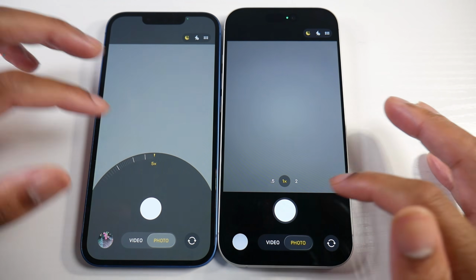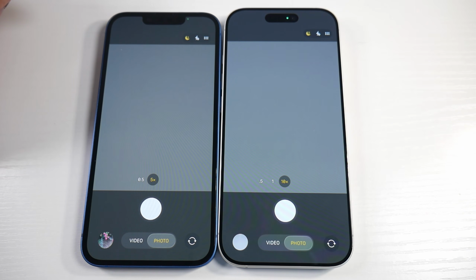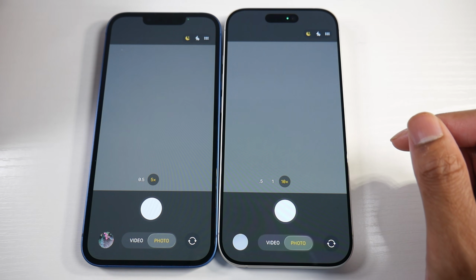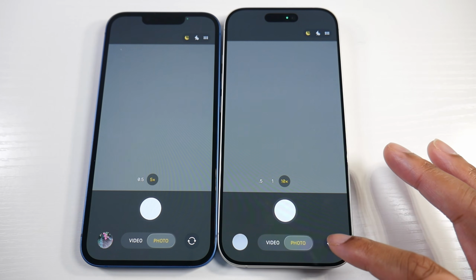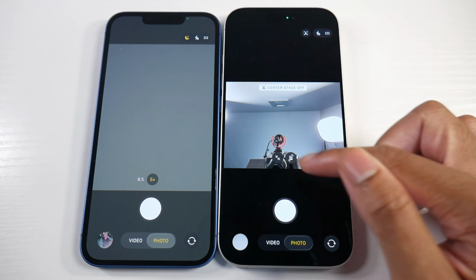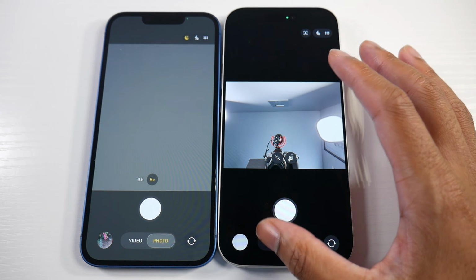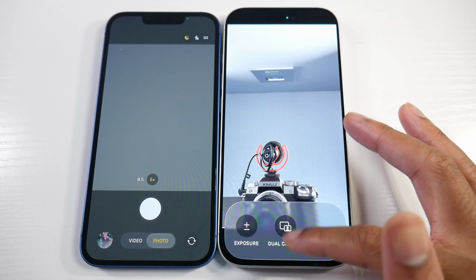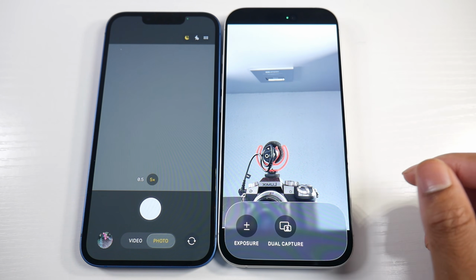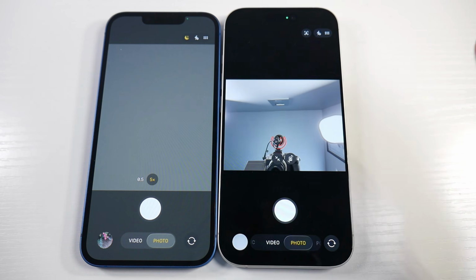So the max zoom has been improved. We go from 5 times to 10 times as well. It shoots in 4K 60, 18 megapixel selfie camera that shoots in 4K 60 as well. A cool thing here with the camera is that we can take pictures and photos in landscape mode now. And then you also have for video a dual capture. So if you're a content creator, you can capture yourself and then the object or someone else or whatever. So it's pretty cool. But let's check out the photos.